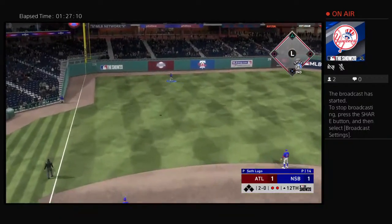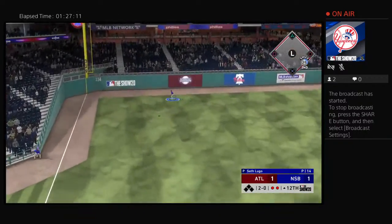There's a swing, and he sends a ball high in the air into left field, and they have taken the lead.